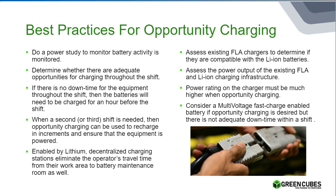Single shift versus multi-shift operations will determine the value of an opportunity charging regimen. If the enterprise operates in a single shift, a fully charged lithium ion or a fully charged lead acid battery should power that vehicle through the shift. When the second or third shift is added, that's when opportunity charging is really advantageous, because it can be used to recharge the battery in increments and ensure that it's powered throughout all of the shifts.